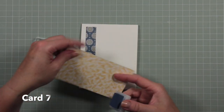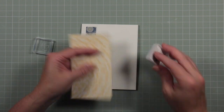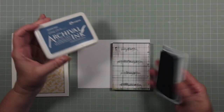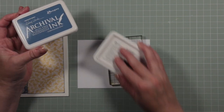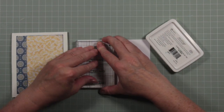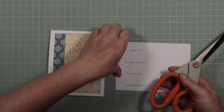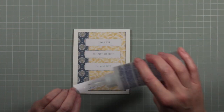I've begun card 7 with a panel stuck down the left hand side, and I've cut one of the yellow pieces of paper with the birds on it, and I've inked around the outside edge and I've glued that into position as well. I've taken a selection of the sentiments from the stamp set because I wanted to try and use all of these, and they actually make quite a nice little phrase when you string them all together. So I've inked them up using blue ink, and I'm going to cut these down into 4 strips.